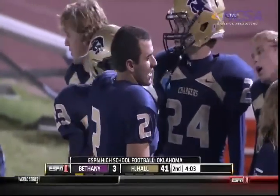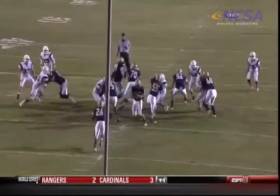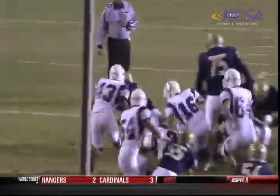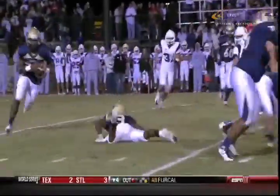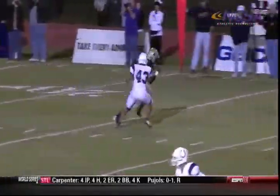Well, we came here to watch Barry Sanders. We said his father, obviously everybody knows him. What's the kid like? Well, the kid has put up some big plays early. Got a lot of wiggle. 7 runs, 73 yards, and a touchdown. 2 catches for 95 yards and a touchdown, and has notched an interception on defense.